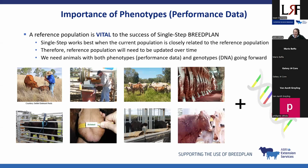Single-step is going to work best when the current population is closely related to the reference population, and that means that therefore our reference population will need to be updated over time. We need to constantly have animals with both phenotypes and genotypes coming into the analysis going forward. And I think it's important to note that we want phenotypes for a range of traits. Obviously, some traits are a little easier to collect than others. It's easy to collect weights, for example, but we really want phenotypes across the spectrum of traits, all of those traits we're trying to make genetic improvement in.